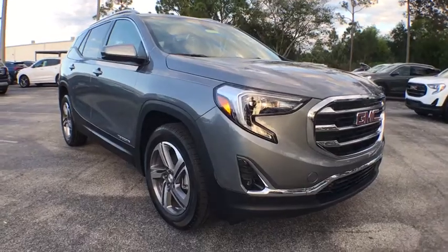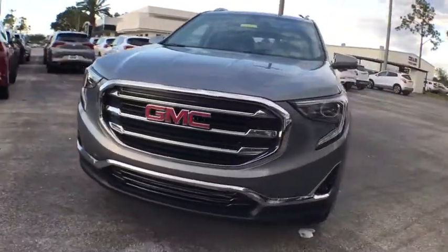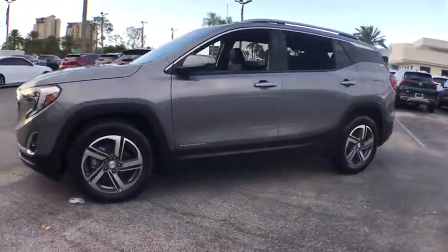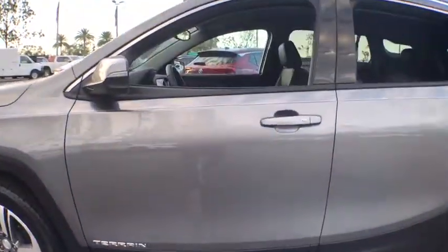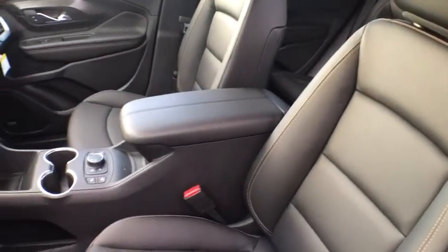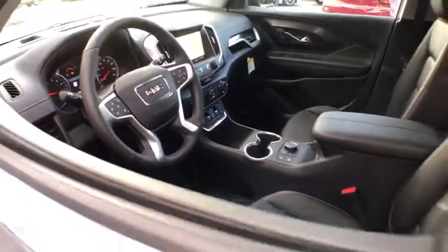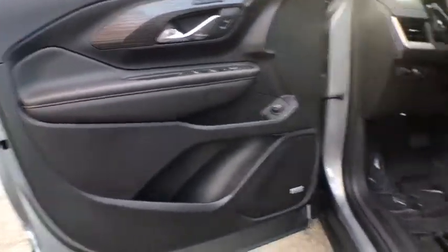We are pleased to show you the 2021 GMC Terrain. The GMC Terrain combines the benefits of a crossover with the style and functionality of an SUV. Terrain offers uncompromised capability, a balanced stance, and a commanding view of the road, letting occupants enjoy a confident driving experience. And an EPA estimated 32 highway MPG is not bad either.